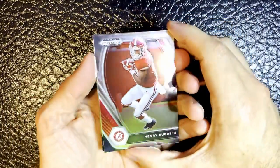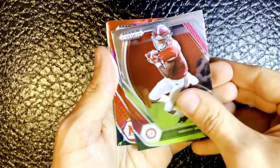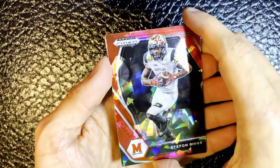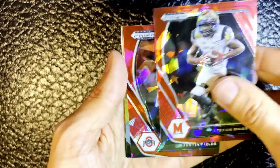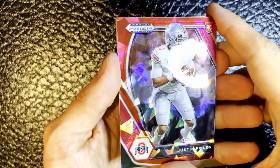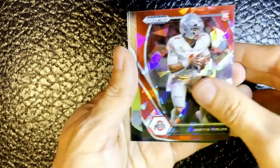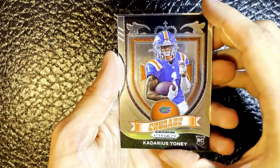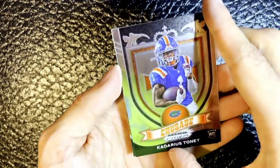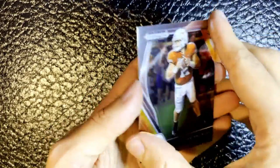Alrighty. We've got Henry Ruggs, a wide receiver for the Raiders. We've got a Red Ice Prism for Stefon Diggs. Cool looking card. Ooh, a Red Ice Prism, just normal Justin Fields rookie card. So we've got a few of him. It's nice to have a little collection of a player going. Oh, another Kadarius Toney rookie card. This one's the Crusade insert. Wide receiver for the Giants. And we've got a Sam Ehlinger rookie card.